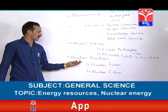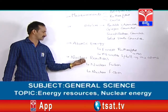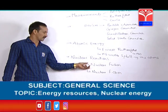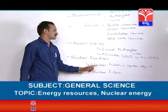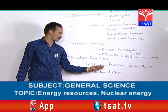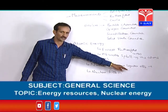And we have a few kinds of nuclear reactions which are related to radioactive property as well as nuclear physics. Those are nuclear fusion and nuclear fission. Nuclear fusion means lighter elements joined together to form a heavier particle or heavier element. Nuclear fusion, in the sense, is lighter elements joined together in order to make a heavier particle.